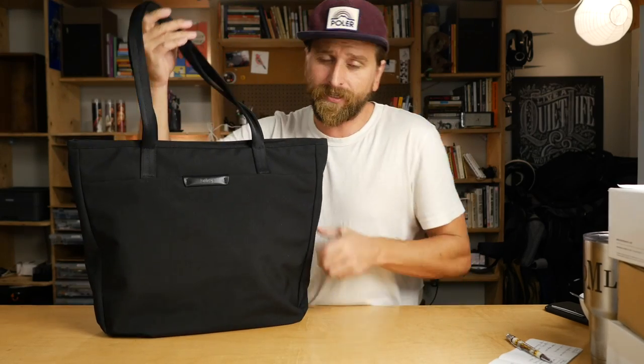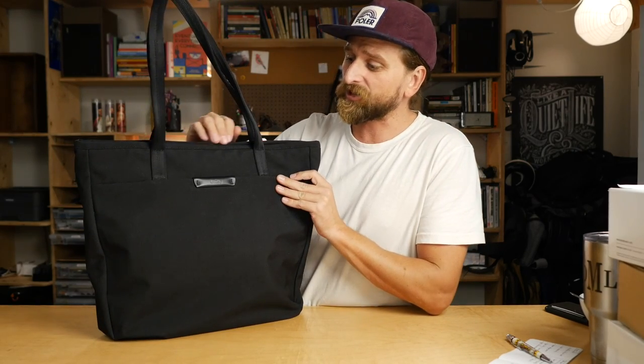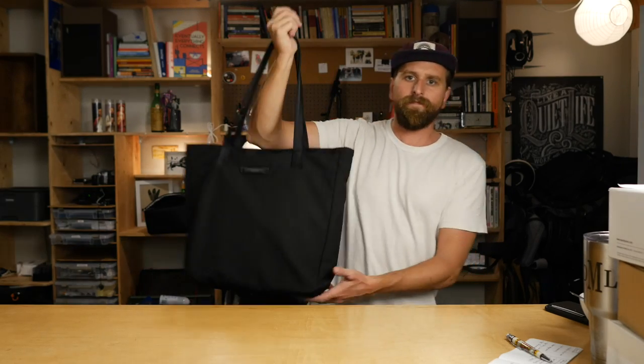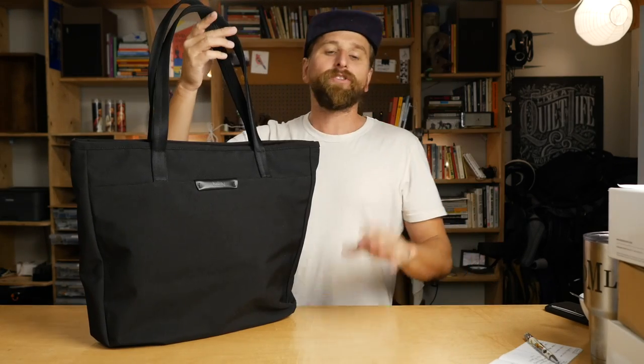So it was a nice break for me. It's really great materials. I think the design is extremely thoughtful. I'm going to walk you through the pockets here in a second. Ultimately, the look is like right on the line for me between too much tote.